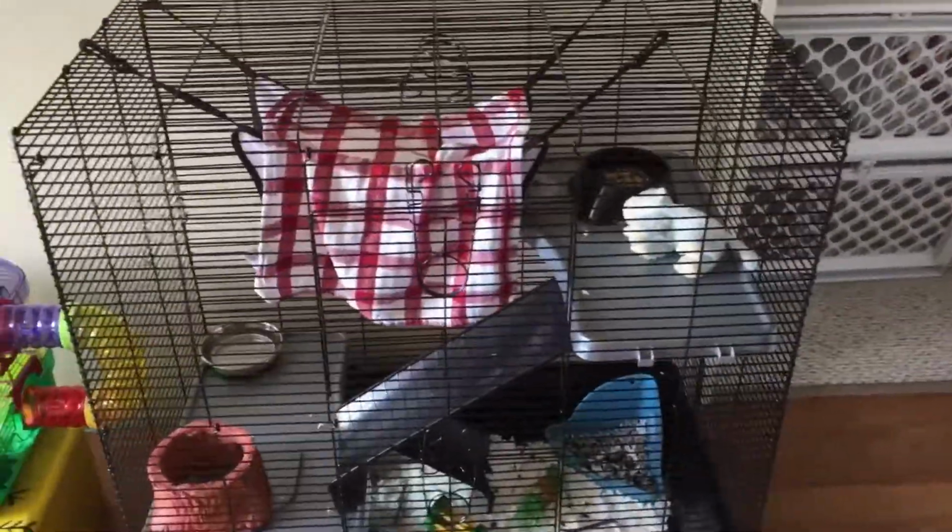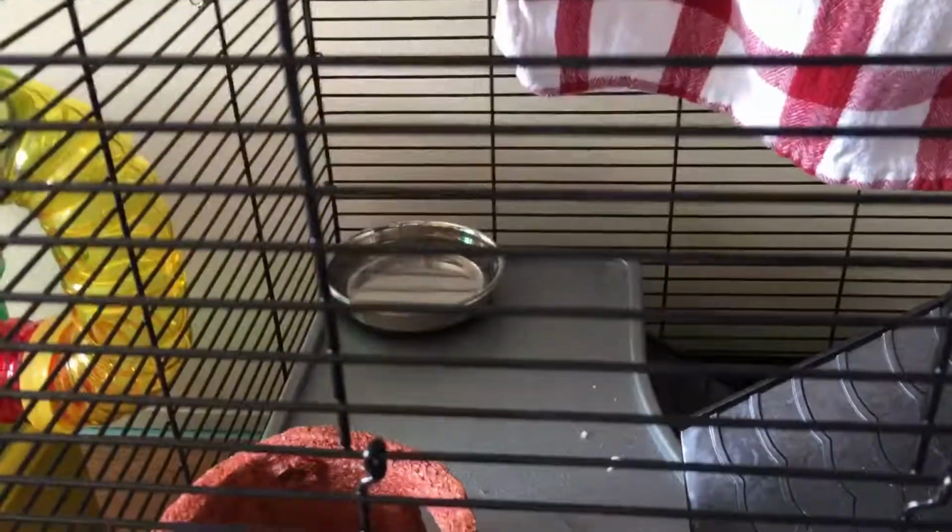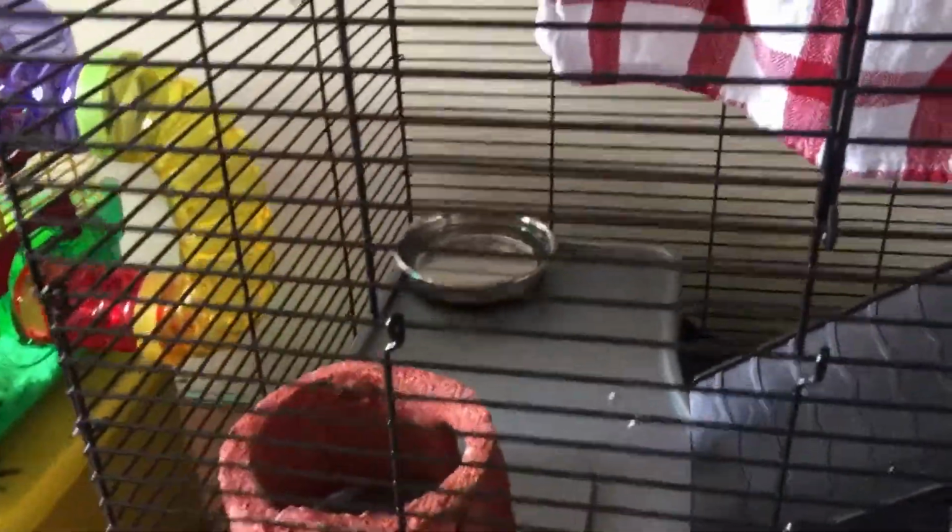Now the next things that you need are pretty obvious. You're going to need a food dish and some form of water. The water that I give him is not out of a regular water bottle. It is a water dish. The reason I have a water dish rather than a water bottle is because the local pet store that I got him from had a water dish, so he's never really known how to use a water bottle. He also likes dipping his hands in there and washing himself. He just likes a water dish. So any form of water and a food dish, you're going to need that.